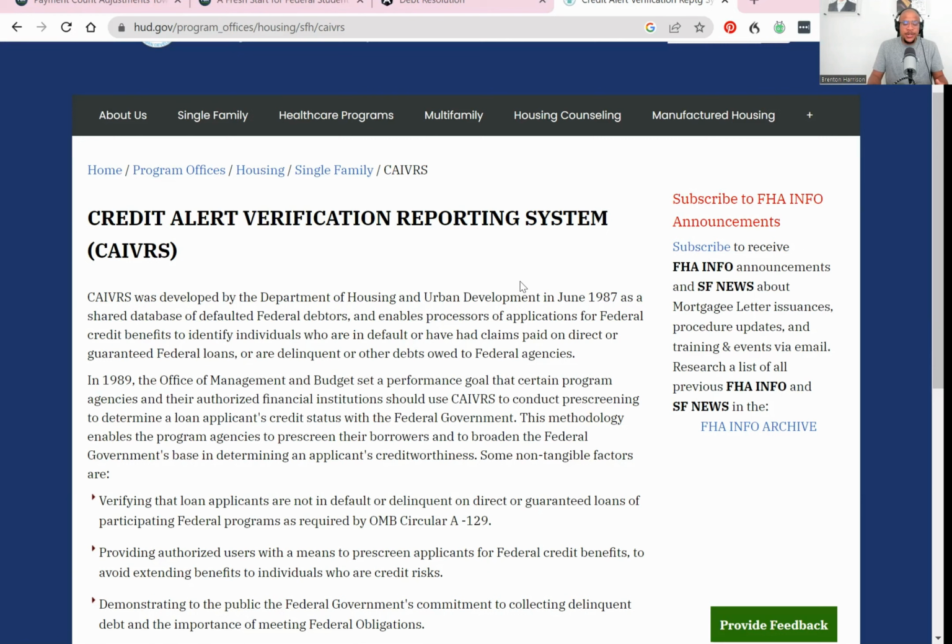Because with a bankruptcy on your credit report, in many cases, you'll be ineligible to pursue things like getting a new home loan or a business loan, or in some cases, a car loan. And if you're looking for federal financing, having a defaulted student loan can have the same impact because not only is there a credit report for the general consumer, if you have taken out federal debt, you also have what's called a credit alert verification reporting system score.